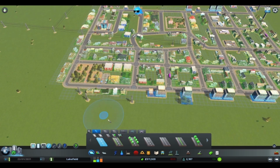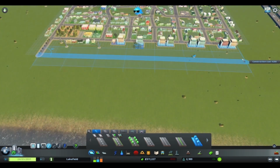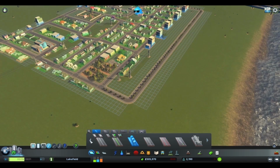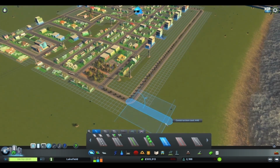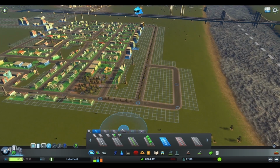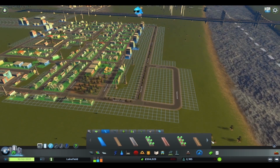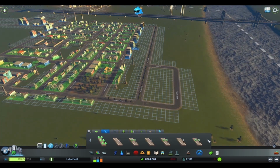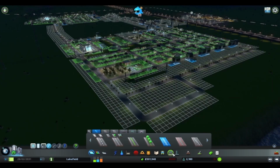But I want to work on this area here, to work on getting this land value in this area up a little bit so that we can have an expensive housing community on the waterfront. So I put down a road that is tree lined down the center. So it is a beautiful road to lead into a kind of pricey area. And that row of trees is going to help keep the noise level down for the residents who live on the waterfront. I can add trees later to help with that.